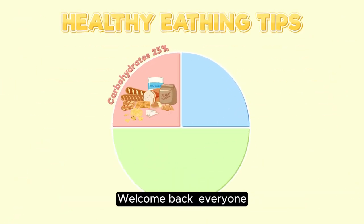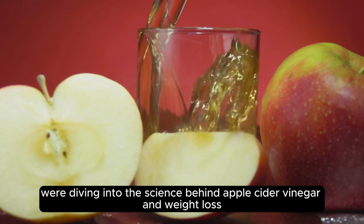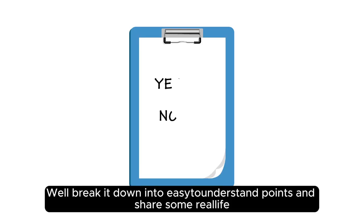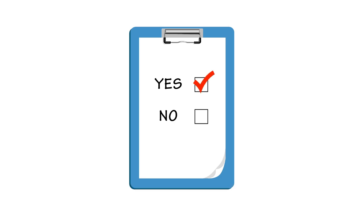Welcome back, everyone. Today, we're diving into the science behind apple cider vinegar and weight loss. We'll break it down into easy-to-understand points and share some real-life examples to make it relatable.